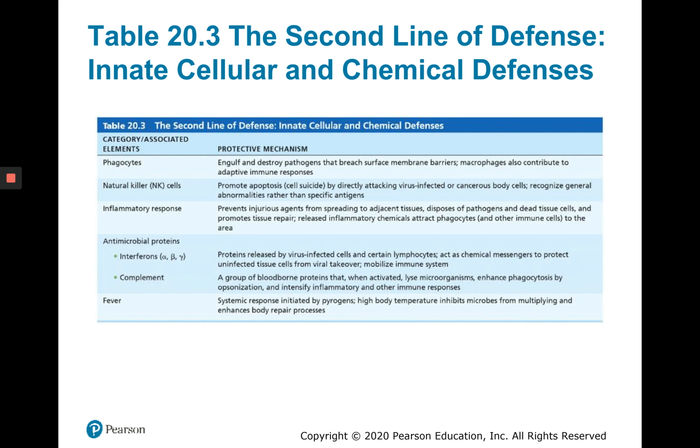I also recommend looking at table 20.3, which just goes over the second line of defense, looking at those innate cellular and chemical defenses that we've been looking at, beginning with our phagocytes like neutrophils and macrophages, looking at our non-phagocytic natural killer cells, which use perforins and granzymes as their mechanism of action, looking at the inflammatory response and the 4 cardinal signs of acute inflammation: redness, pain, heat, and swelling. Looking at our antimicrobial proteins for the second line of defense, the interferons and complement.